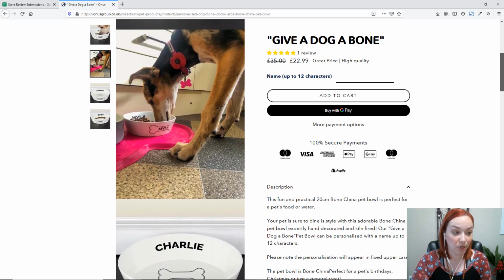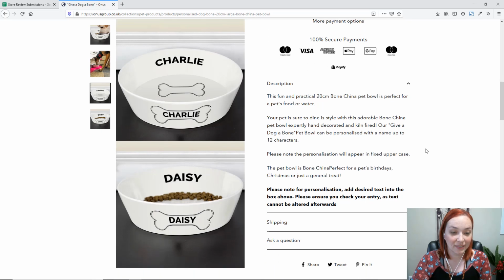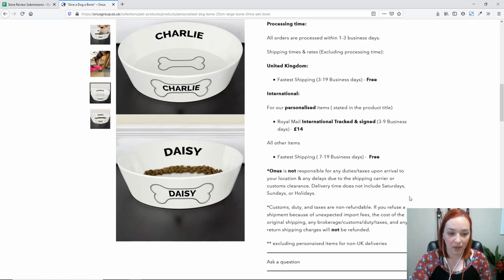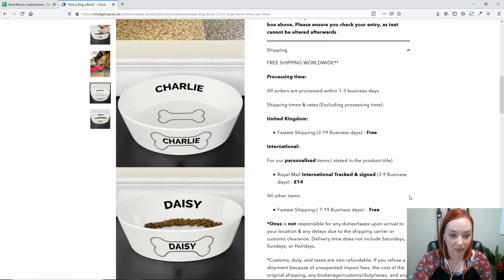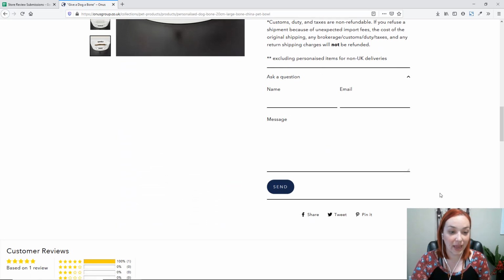So in terms of their product information, they've got an area for you to add in your name, great price, high quality. I like that they have the secure payment things there, as well as what looks like a nice description. And then we also have here, they've customized it a little bit saying about Christmas, which is an upcoming holiday. And they've got more shipping times, which is great that they have all of this on there, as well as an ask a question form. So that's really great, so that customers could actually send them a question just from here.